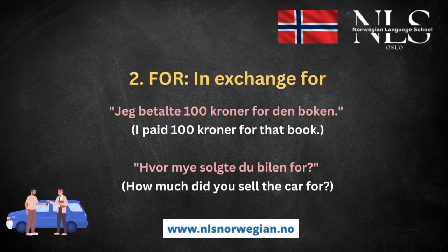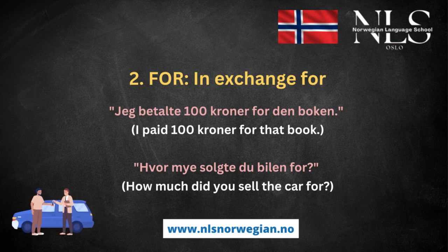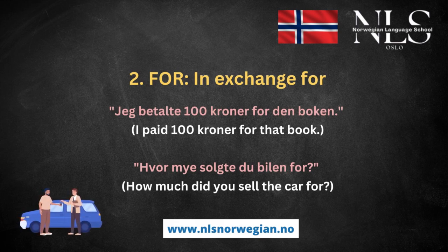For. In exchange for. Jeg betalte 100 kroner for denne boken. I paid 100 kroner for that book. Hvor mye solgte du bilen for? How much did you sell the car for?